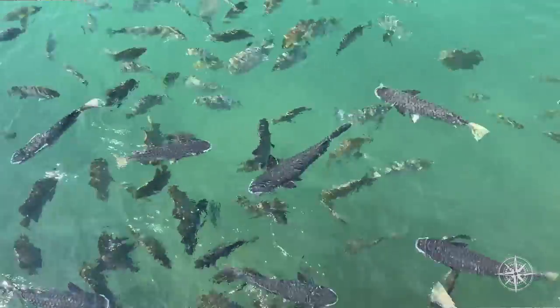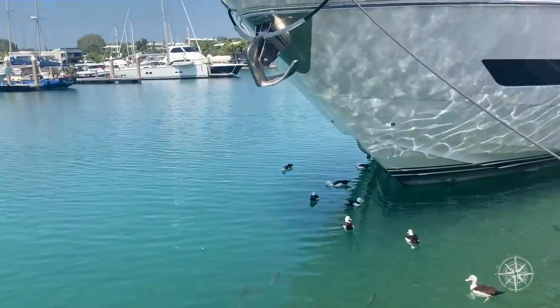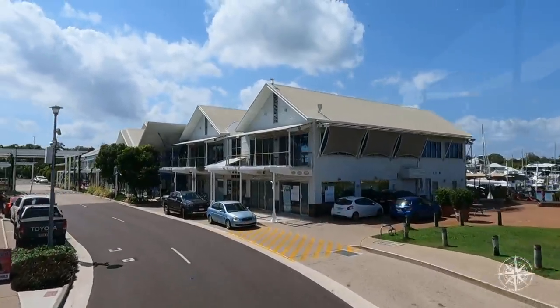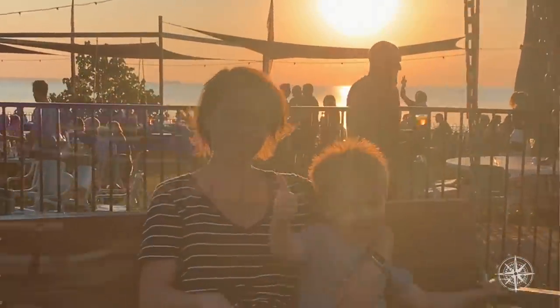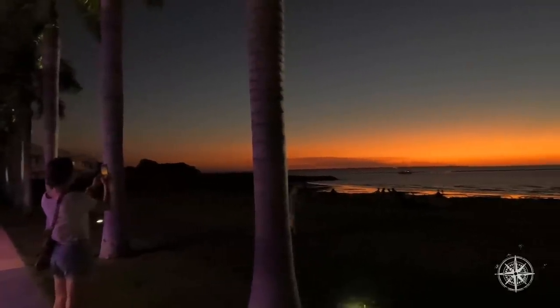Okay, our first port of call was Cullen Bay. I love this place. It really is an exclusive residential marina. It's a private waterway that has a number of wonderful restaurants and cafes that you can enjoy as well. Now look, Darwin is known to have the best sunsets in Australia, and there are so many places that you can perch yourself to take in this incredibly beautiful experience. For us, Cullen Bay would be the choice.